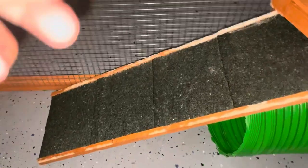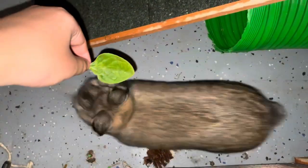Okay. So this is our bunny, and I'll just close this door so he can't escape. He's a big fat bunny. His imminent death. Oh my god, the camera makes him look so evil because his eyes are. Oh yeah. But you know he loves this lettuce.